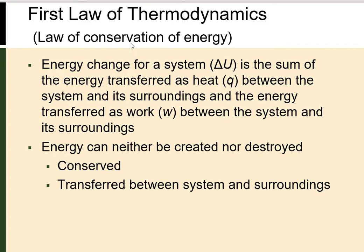And similar to what we just stated, the energy change for a system is the sum of the energy transferred as heat between the system and its surroundings, and the energy transferred as work between the system and its surroundings. Remembering that energy cannot be created or destroyed, it is conserved and can be transferred between the system and the surroundings.